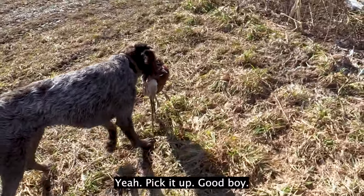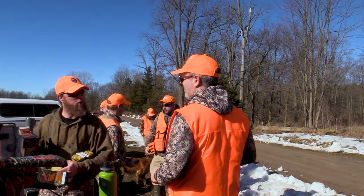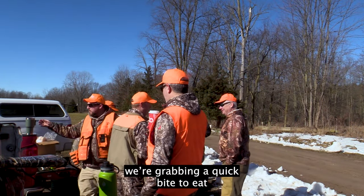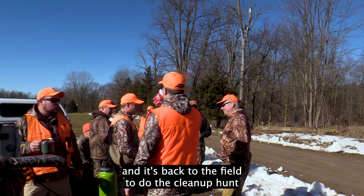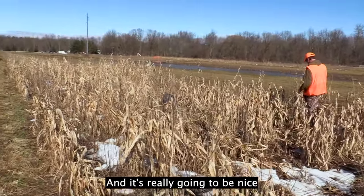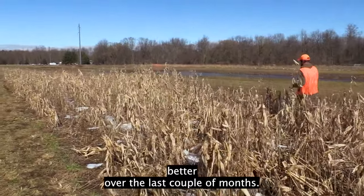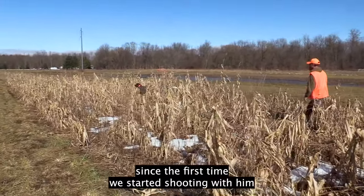Good boy. Yeah, pick it up. Good boy. We're grabbing a quick bite to eat, and it's back to the field to do the cleanup hunt. We're really going to put the dogs to work, and it's really going to be nice to see Maverick do his thing, because he's gotten a lot better over the last couple months since the first time we started shooting with him.